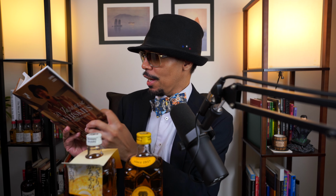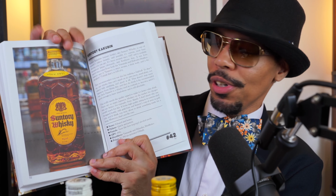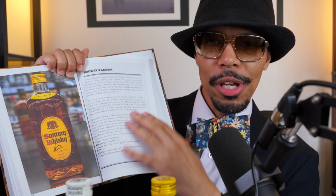So, although I did away with that video review of the Kakubin, I do have a written review of it inside of my first whiskey book, 50 Japanese Whiskies. It is review number 42. As you can see here, the Suntory Kakubin, nice beautiful picture, and I got my write-up on it that I'm getting ready to read shortly. But before I do that, I want to share something else with you guys.